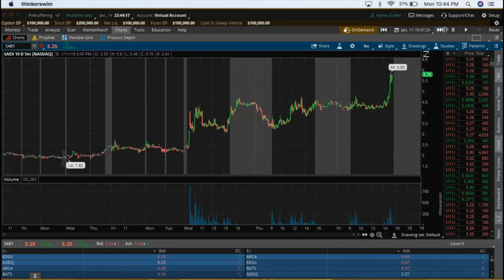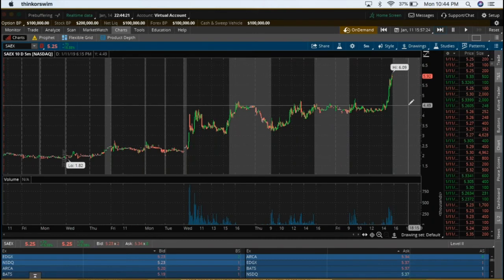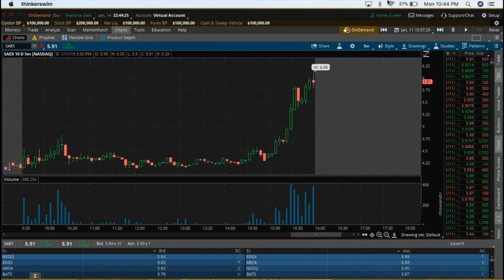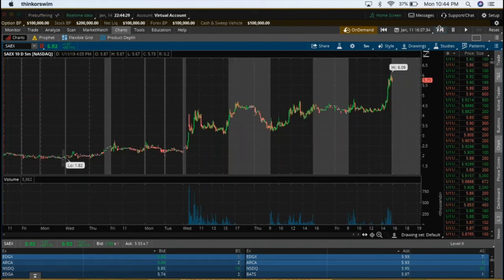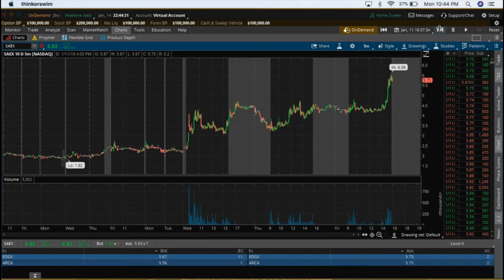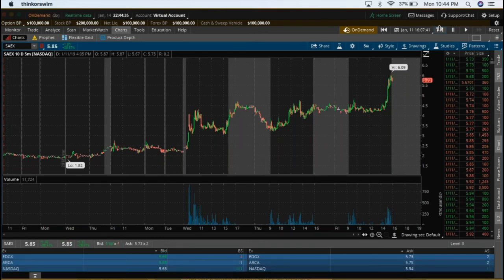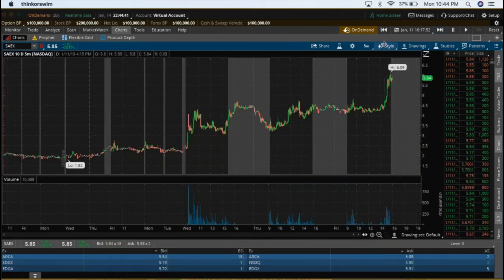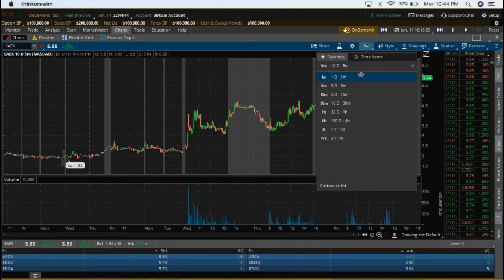Boom. You get another run. It's holding around 5.83. And look at that, it goes up even more. So crazy run. What is that, like 50%? Yeah, something around there. $1.50 per share. You can get as many shares as you want. That is a beautiful move in a very short period of time. That is very predictable. We've seen it happen plenty of times. Just look at how structured that is.